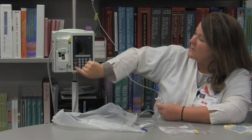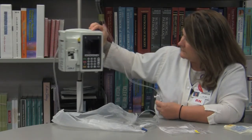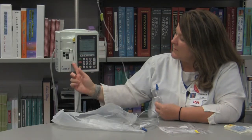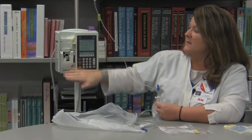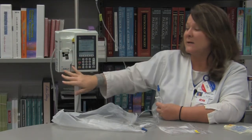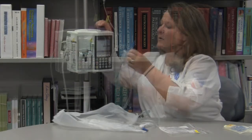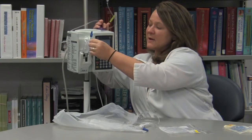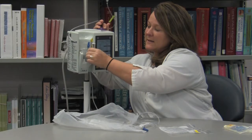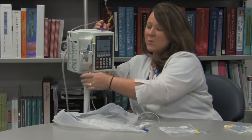All right, so we're going to turn our IV pump on. And we're going to open the door using the handle. If your pump's not in use, you always want to make sure your door is closed, the handle is down, because these can break easy if they're hit. When you put in the cassette, it does go in at an angle. You can hold it by the fin, and then once it hits the right slot, it will slide right in. If it doesn't, don't force it.